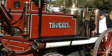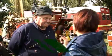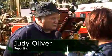Charlie, this looks an interesting machine. Tell me about it. Okay, it's a horse-drawn steam fire engine dating from 1908, built by Shand Mason of London. As far as we know, it's one of only about five working in the country at the moment. There are many steam fire engines in museums, but to keep them running is quite involved, as you can appreciate.